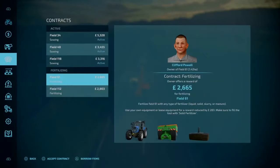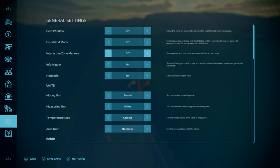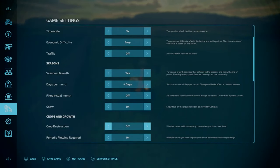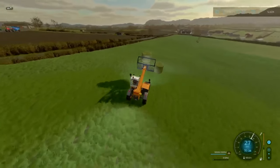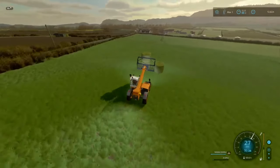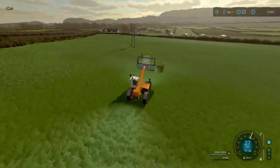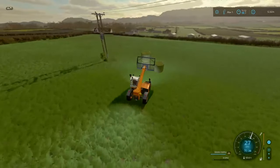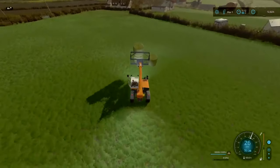Actually, one thing I don't remember to do, because I had workers on. Turn. Oops. Do I look at that? Yeah, let's turn the hat back on. Yeah, traffic's back on. So, yeah, anywho, got a few more bales here, and we'll just go through over here.